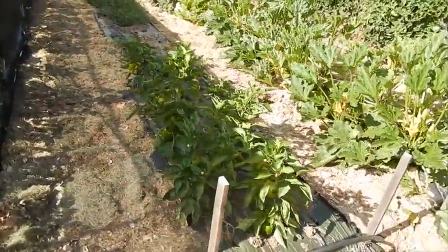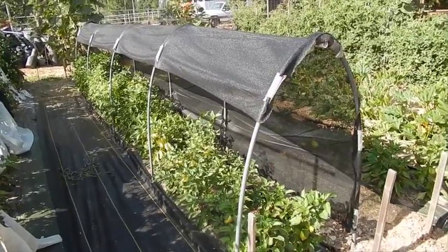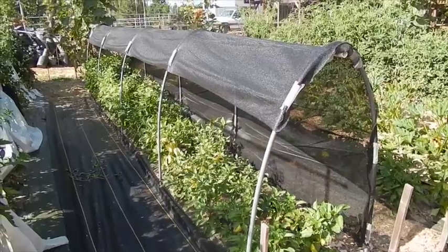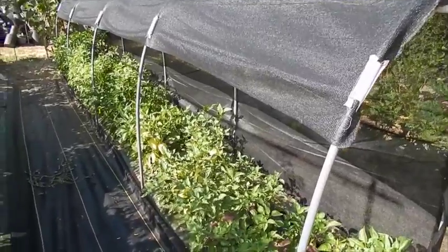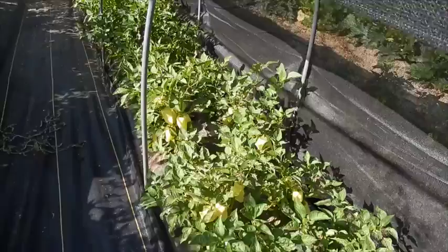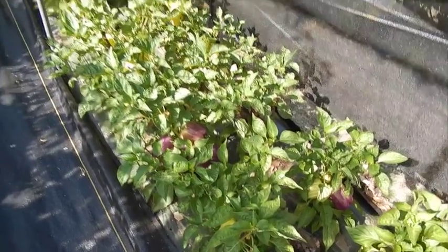Short bed of peppers, but I'm not sure I had the shade cloth up on the sweet peppers last month. They'll start to get sunburn if I don't have shade on the western exposure and direct middle of the day sun. But they're ready to pick. You can see here's some nice purple ones and yellow. These are gypsy type, and those are Mexican purple.